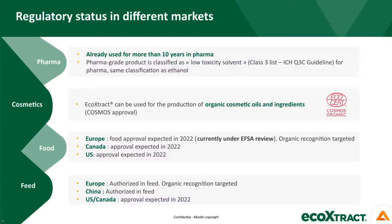Concerning our targeted applications, in nutrition and healthcare industries, EcoXtract can be used for the production of organic cosmetic oils. EcoCert is, by the way, attesting that EcoXtract solution can be used for manufacturing Cosmos approved ingredients and raw materials. EcoXtract can also be used for the production of feed materials in Europe and China. Organic recognition is targeted in Europe and approval is expected next year in US and Canada after final animal testing this spring on ruminants and ants.